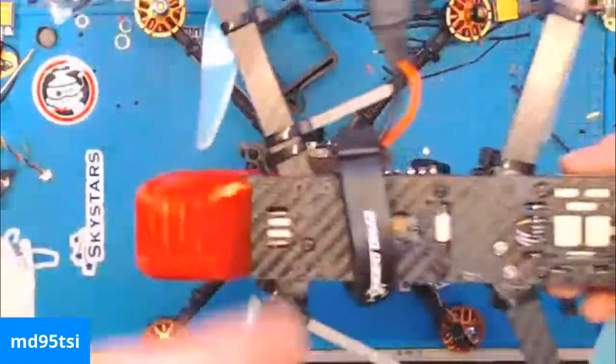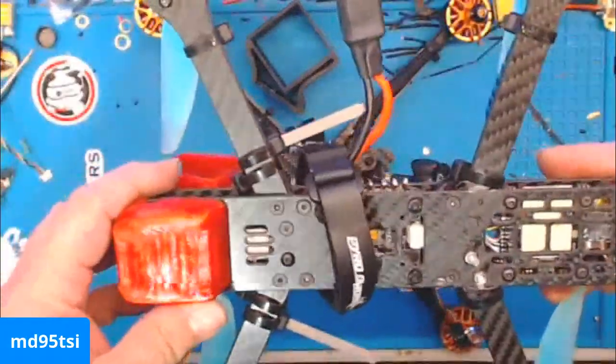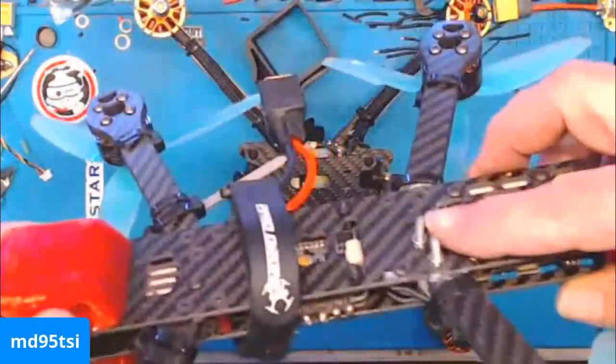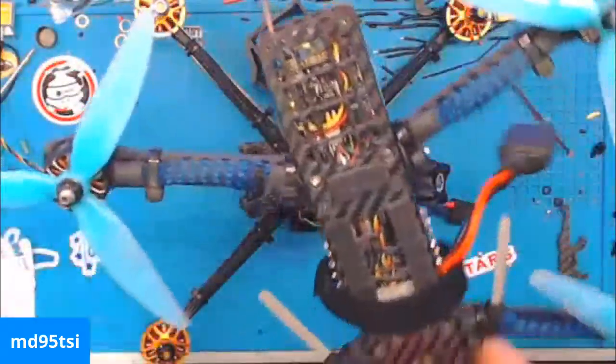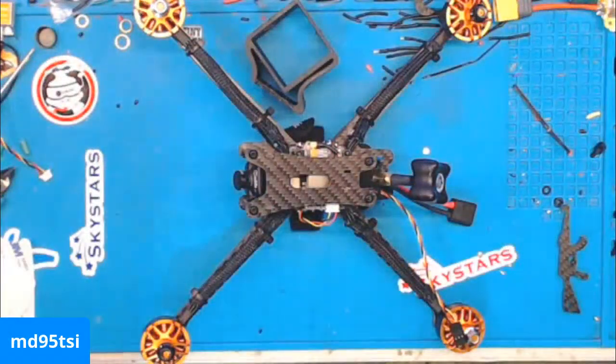It's not bad, just bad hardware. Carbon seems to be pretty good. Just run you some big long bolts through there and no one gives a crap. Everything holds together at that point. But I fly the crap out of it. It's fun. Good flyer. Nice and smooth.